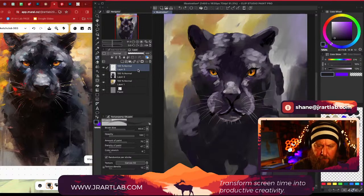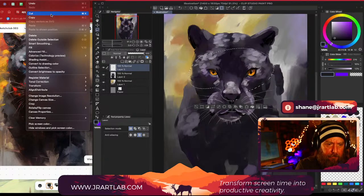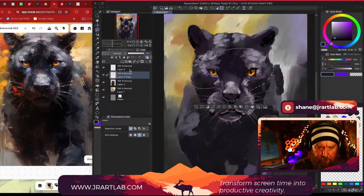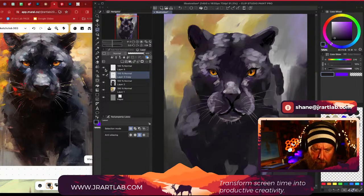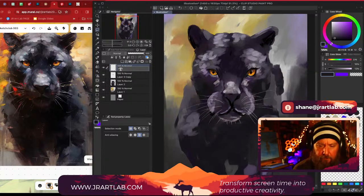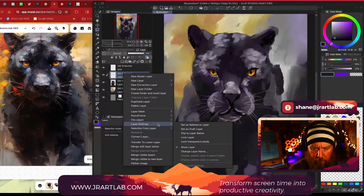To merge that now, we've got a problem. Well, no, we don't. Name these. Whiskers. Messed up bit. No, that's all right. It's not a problem. Merge down. Merge with layer below.